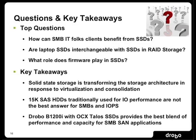If you have any questions, feel free to put those in on the internet. I'll tee up a couple here while we have a couple seconds. Daryl, in terms of laptop drives, I think we hit that really hard. You don't want to put those into a RAID enclosure, but what role does firmware play in the SSDs? You talked about how wear leveling is done there. The firmware really does matter, but hopefully they can take it for granted, right? You guys just build it in there.